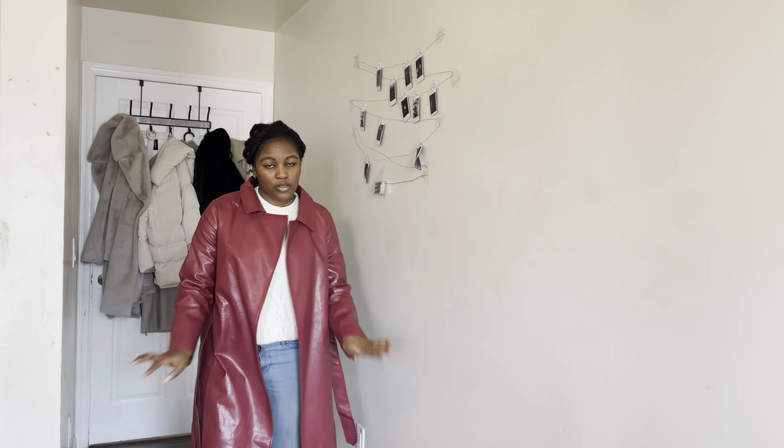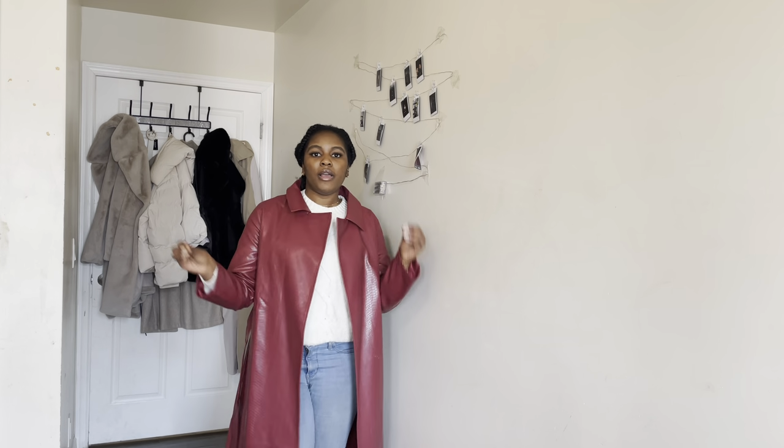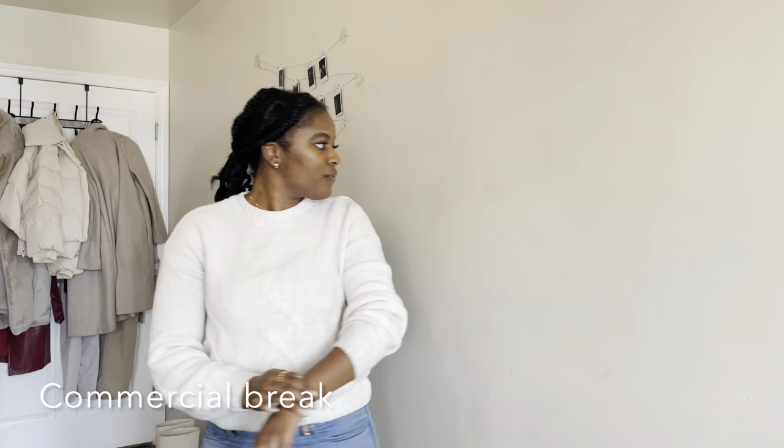So this is another statement in your closet. You need these pieces in your closet, because you can wear them and mix and match them with so many outfits, and it's just a billion outfits you can wear with these staple coats. So this is a must.